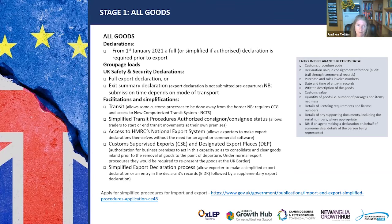Think about the national export system. So if you don't want to use a freight forwarder, if you're exclusively exporting, you're not dealing with imports, you're not dealing with valuation and import duty and so on, you might just want to make your own export declarations. And the national export system allows you to make those declarations without the need of an agent. It's quite a simple web-based tool, so you might want to take a look at that.